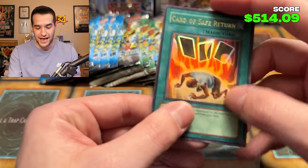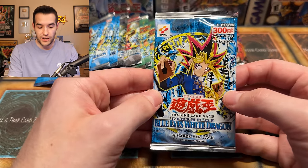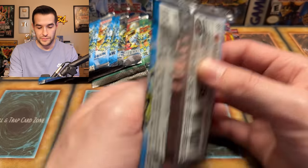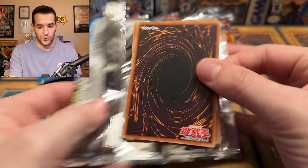All right, back-to-back big pulls from LON and LOD. Hopefully that's going to heat us up for Retro Pack 2. Oh, and maybe it'll heat up our LOB First Ed packs as well. There's our First Ed Heavy Pack right there, just chilling in the wings, waiting to be opened. Here we go. LOB First Ed Asian English, give us an ultra rare.